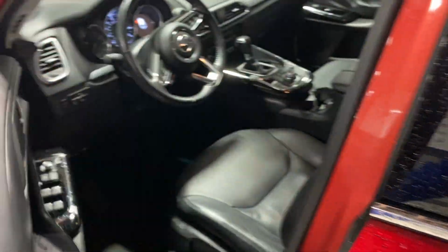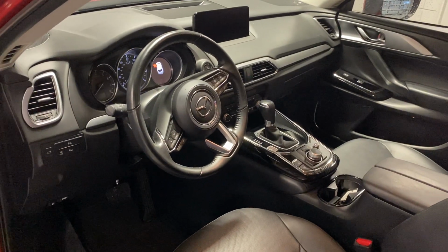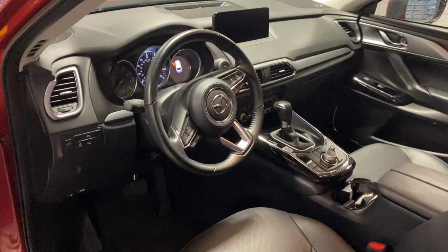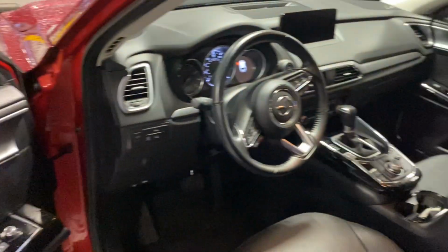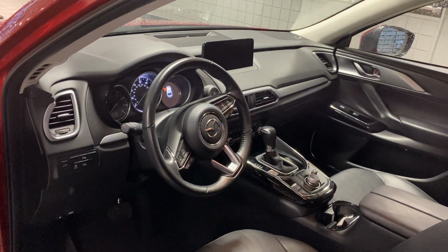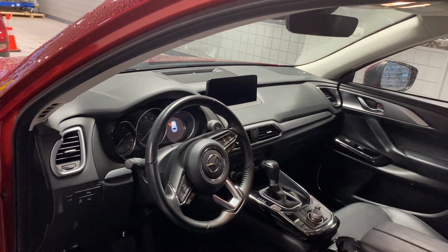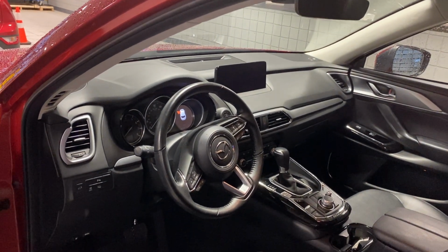Now, in terms of interior-wise, depending upon if you've looked at a couple other brands, Mazda does take a very German engineer approach to their design. So everything is going to be very clean and horizontal, free of a lot of buttons and clutter. In fact, the screen itself you'll see is 11.5 inches. It does sit up very high on the dash like many BMW and Audi products.